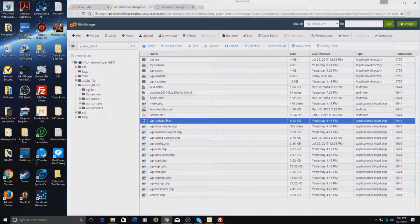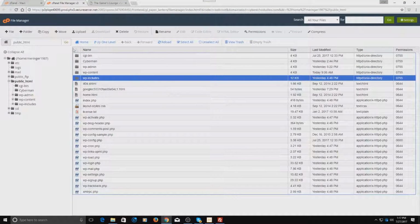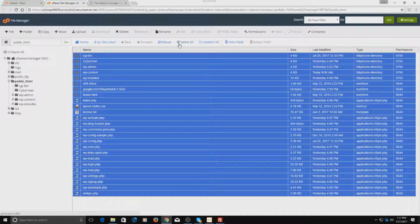This is all the content of your website. Everything that is your site is right here. Now, here's what we're going to want to do. We're going to want to select all these files, and let me expand my browser here. We are going to hit select all, and then we are going to compress.